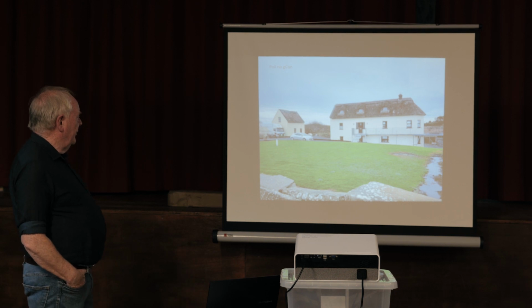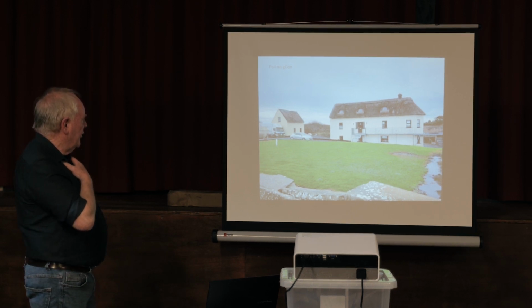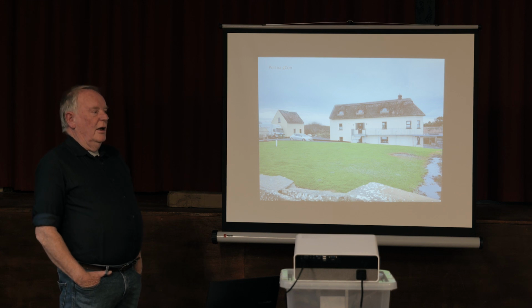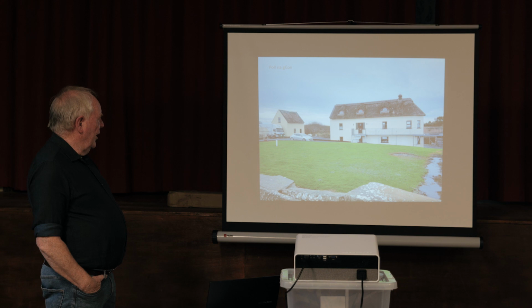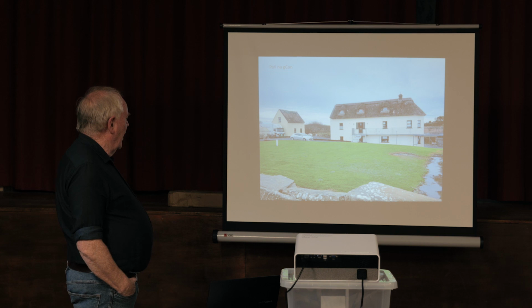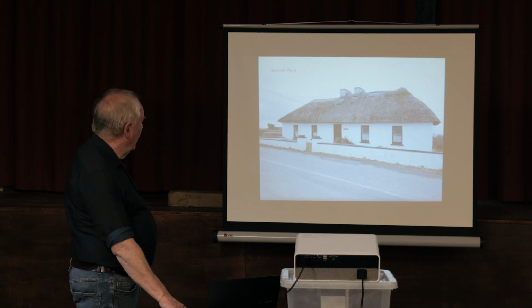There's the type of buildings that do survive better. A very modern house with a thatched roof on it. That's Paulnagun in Lisdoonvarna. Personally, I don't know why that house was thatched in the first place. I can't see any advantage in it. Maybe it looks cute, but it's a very expensive way of making your house look cute. I can't see the point of it.